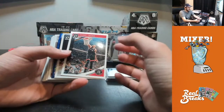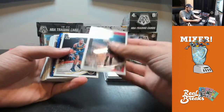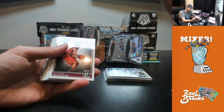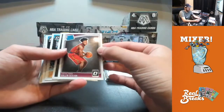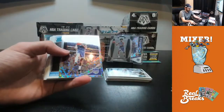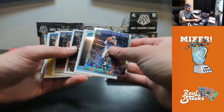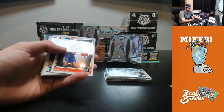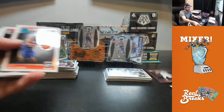Go. 18-19, Optic Fast Break. Marshawn Brooks, blue, numbered out of 50, going to the Grizzlies. There's a Colin Sexton base for the Cavs. Willie Cauley-Stein. Jared Allen, red fast break, numbered out of 85, going to the Nets.